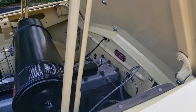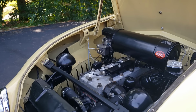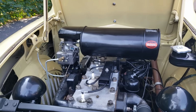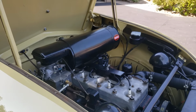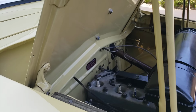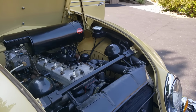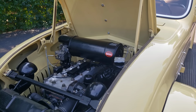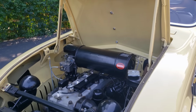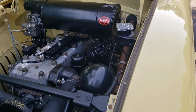It looks nice and clean in here. Any idea how many miles are on this? I didn't look at the speedometer. You know something? I don't. I don't know if it's original, but I'm going to get my first glance at this. Well, I know that the odometer is not correct because it's 525 miles. That would have been since the restoration. So how many miles this car had been driven before, I have absolutely no idea.